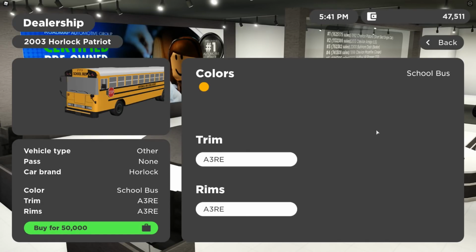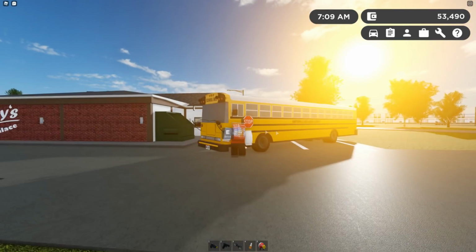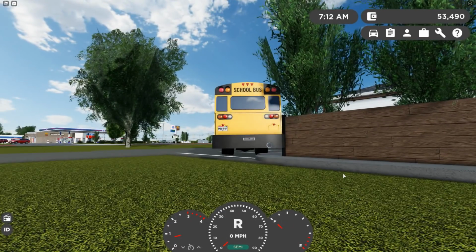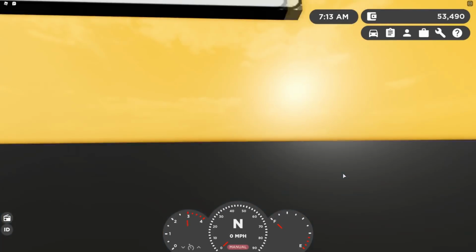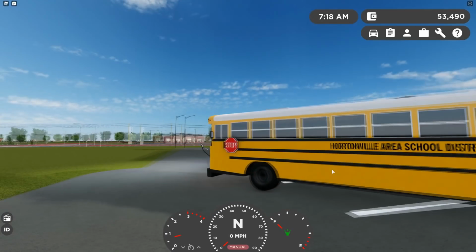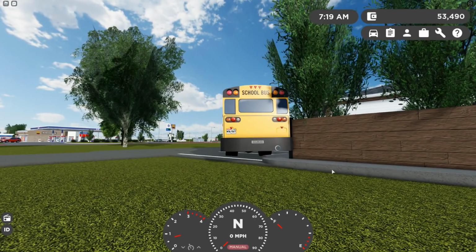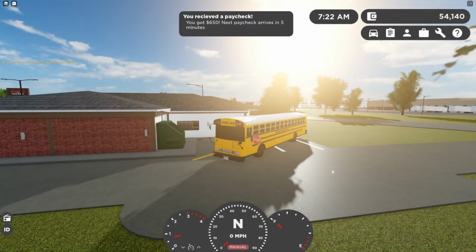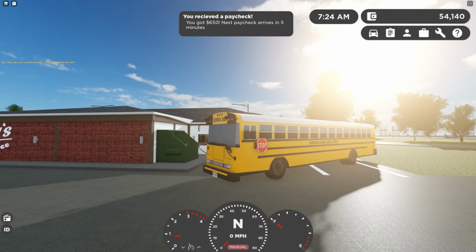Our first vehicle is the 2003 Horlock Patriot with the A3RE trim with the A3RE rims for $50,000. This isn't anything special. It is literally just a school bus. Here's how it looks spawned out. This thing is huge compared to Hunty's. Here's a startup. Here's that sounds. Here are the headlights. Running lights in the back when the headlights are on. Our brake lights. Our hazards. And our reverse lights. Here's the stop sign for the bus, and here's our horn.